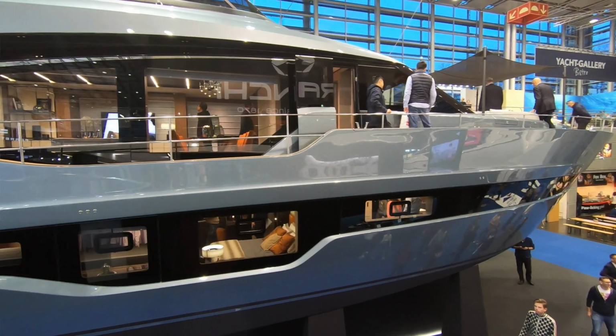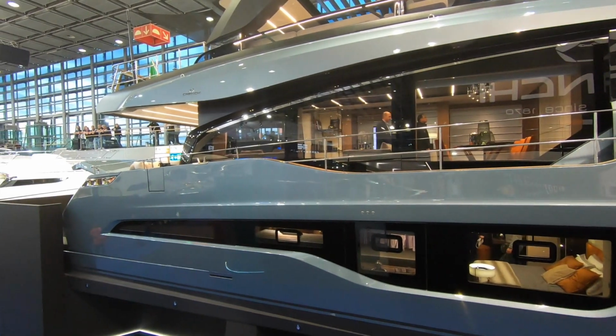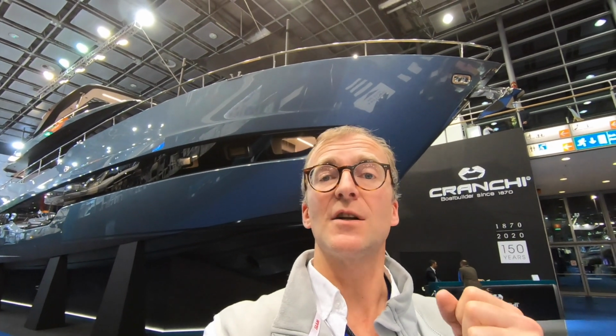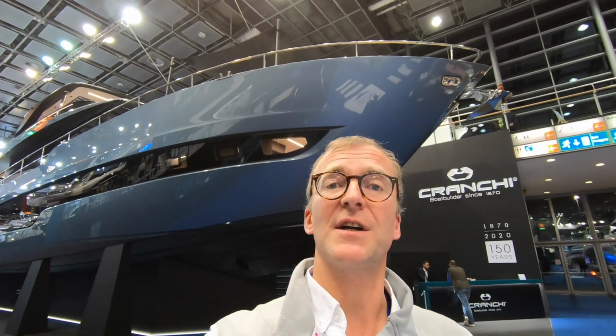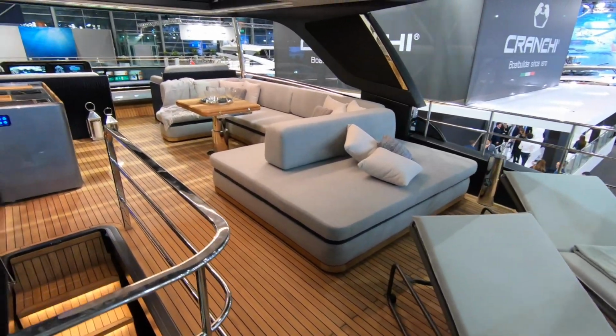There's a huge amount of glass along the top sides that let a lot of light through into the lower deck, and there's some interesting design features and layout itself. It costs from about 3.3 million euros, so it's not a cheap boat, but there's a lot of detail going on. So let's jump on board and I can give you a proper tour around and show you what it all looks like. Now you've got to be impressed by the size of this flybridge.